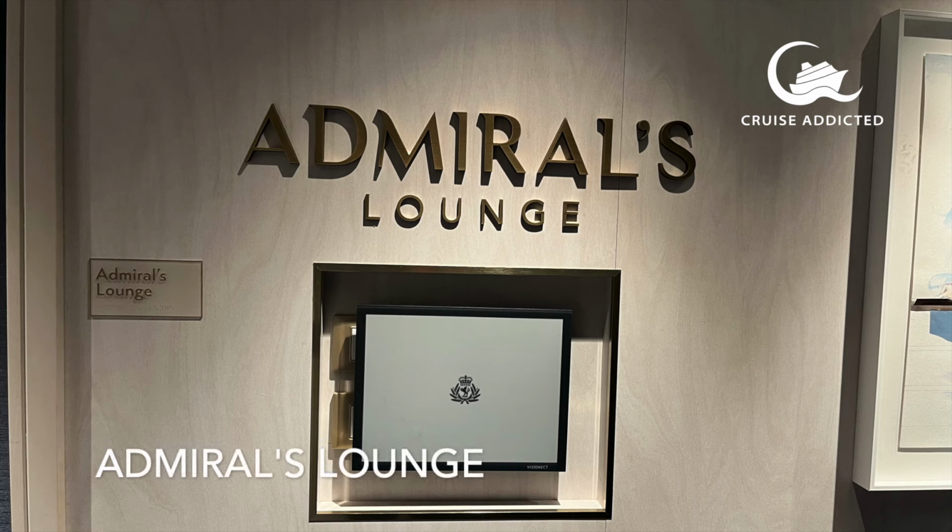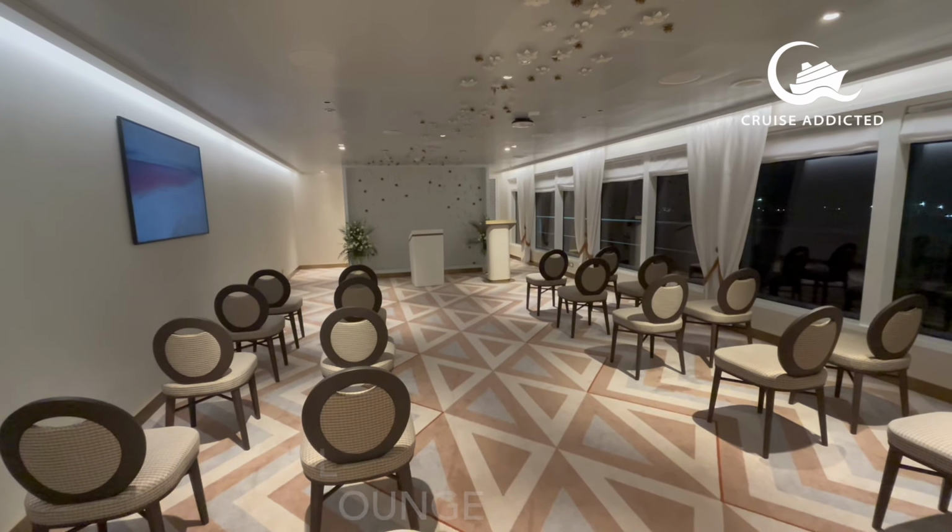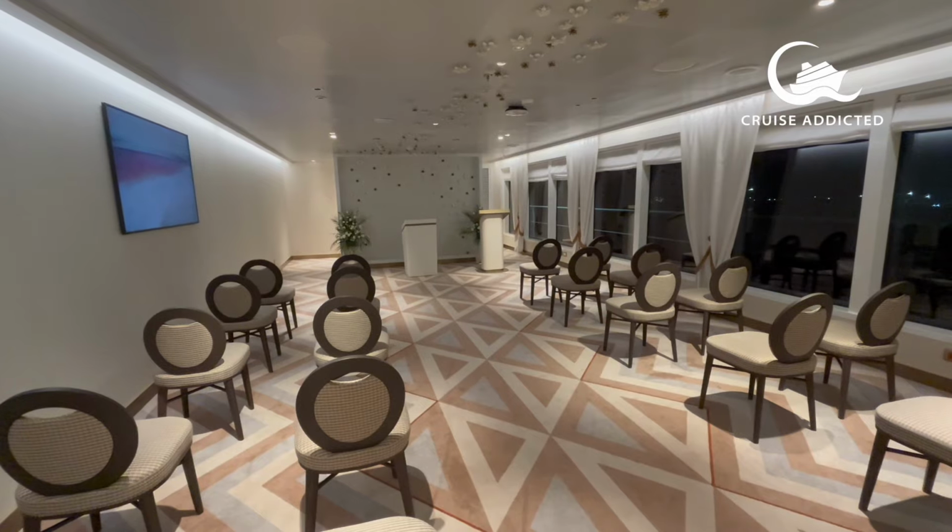If you're having a celebration on board, this is Admiral's Lounge. Whether it's a wedding or a vow renewal, then this is a really lovely space.